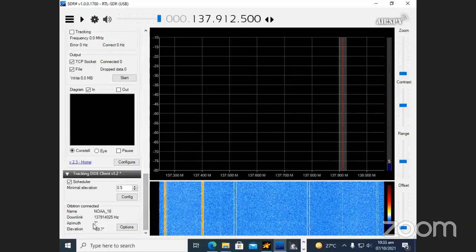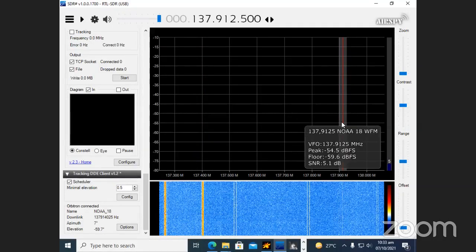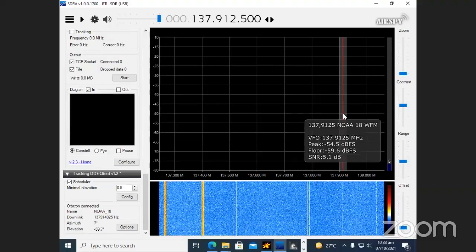And then you can see that the Orbitron is also sending data to the SDR Sharp. We're going to track NOAA 18, and this is the downlink frequency, 137.914 megahertz. And the azimuth, now the satellite is at 7 degrees, and the elevation. And here we can also see that the radio is set to track NOAA 18. And this is the frequency of the satellite, and it is set on the wide FM band.